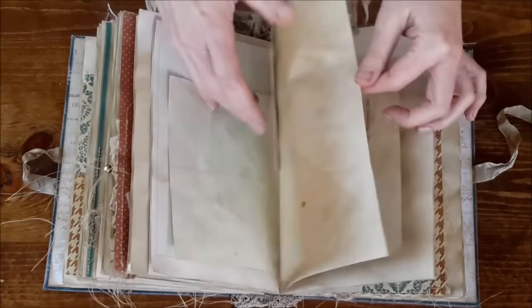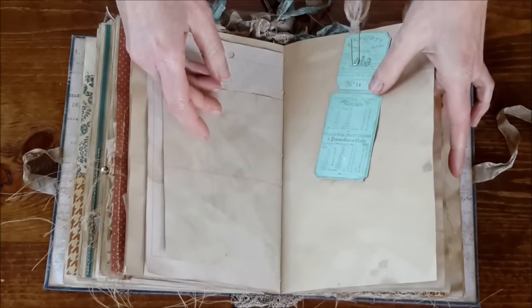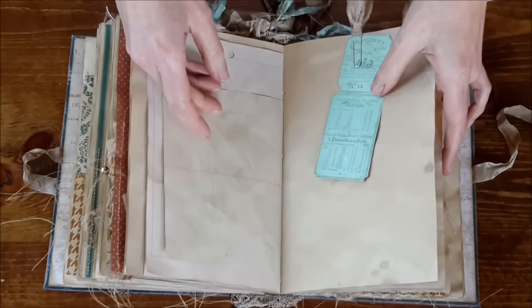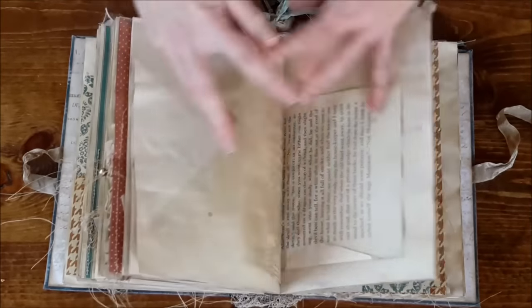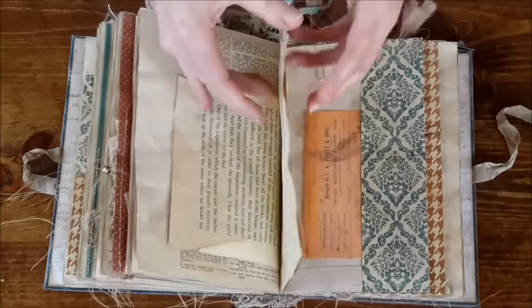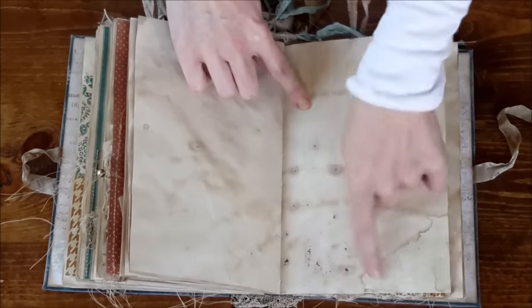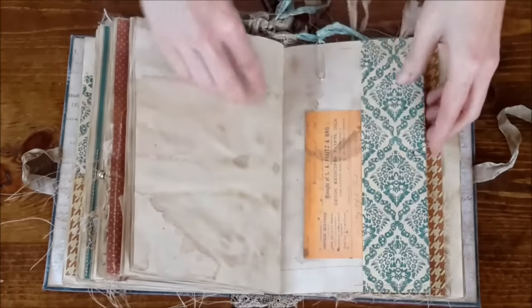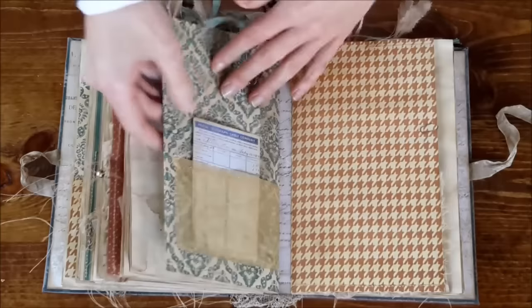A piece of ephemera there. That was from, now I can't remember, K & Company, maybe? Ephemera pack. There's some more of that neat stuff. No coffee grounds. I don't know, people. There's a little journaling card pinned into this pocket.